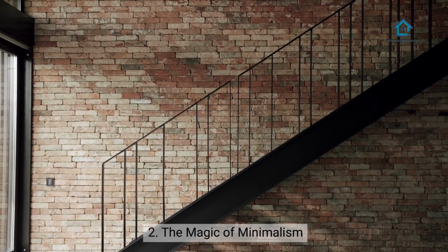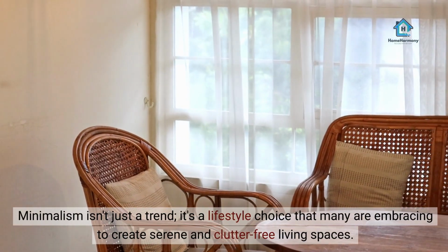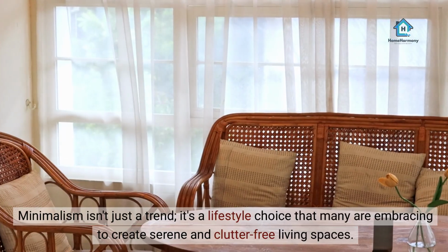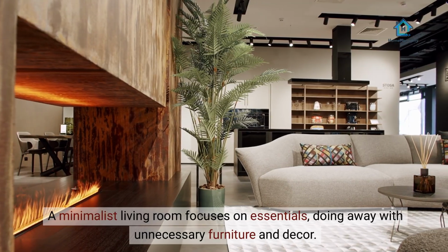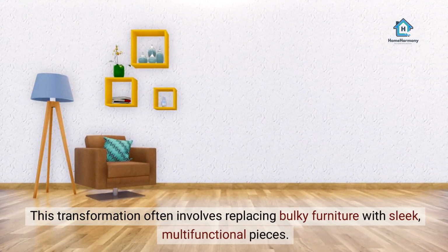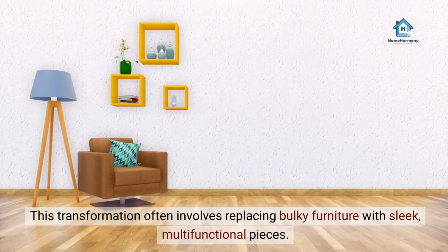2. The magic of minimalism. Minimalism isn't just a trend, it's a lifestyle choice that many are embracing to create serene and clutter-free living spaces. A minimalist living room focuses on essentials, doing away with unnecessary furniture and decor. This transformation often involves replacing bulky furniture with sleek, multifunctional pieces.